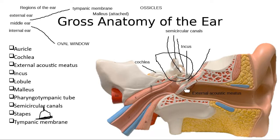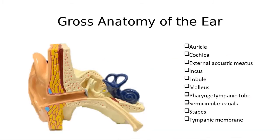Once we hit the tympanic membrane, now we've transitioned into the middle ear with the ossicles, which were the malleus, the incus, and the stapes. The stapes is found next to that thing called the oval window, which helps us to send sound waves into the cochlea. Here's my other ear model that shows a little bit more clearly what's going on in the internal ear.